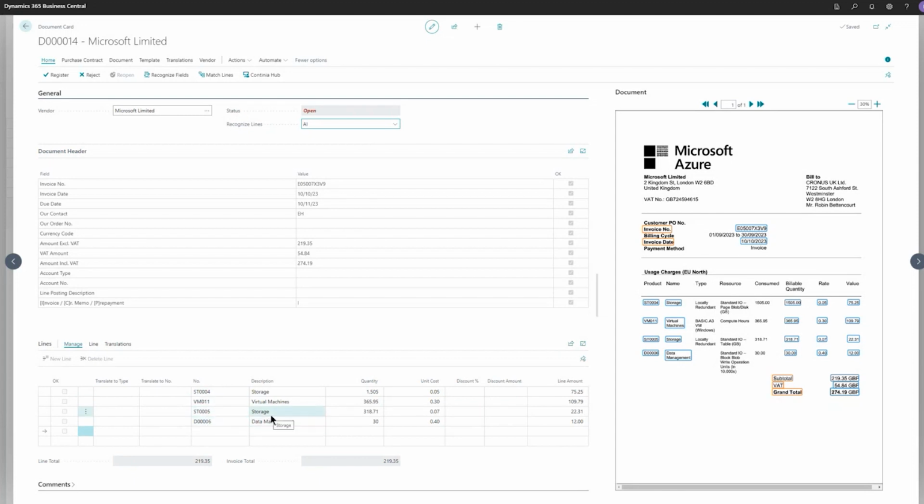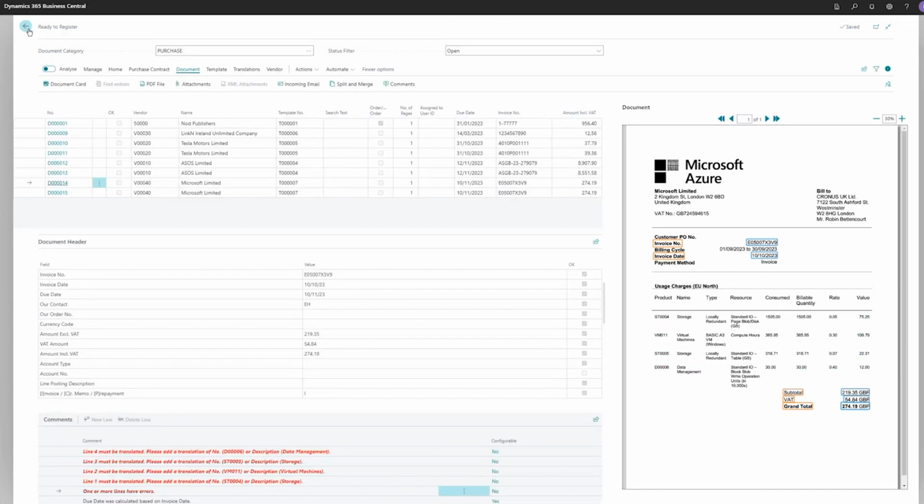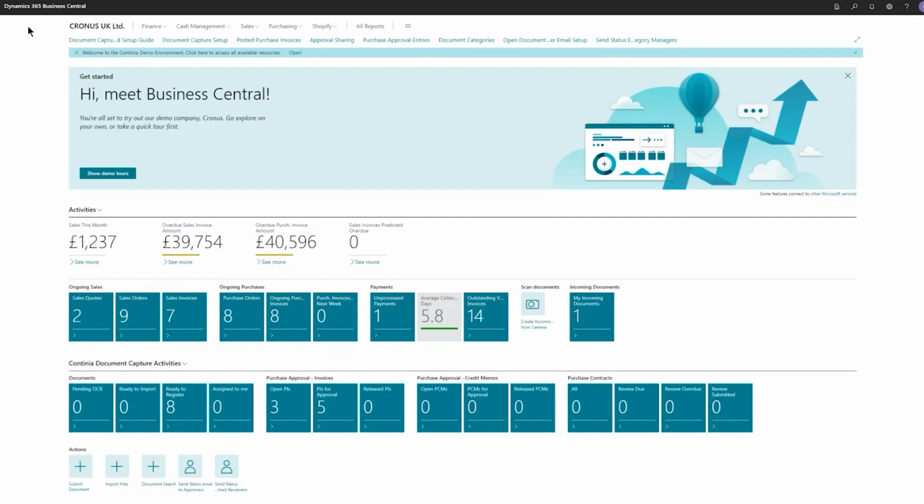So it's just been even more fun now to play with Domo Capture, and I know what to buy for my kids this Christmas. I'm pretty sure they like to play this instead of Fortnite or League of Legends.